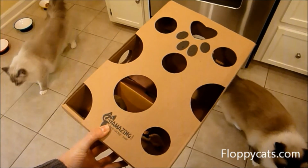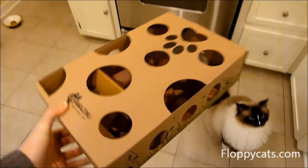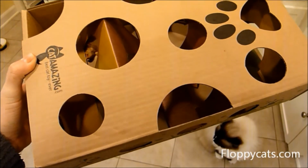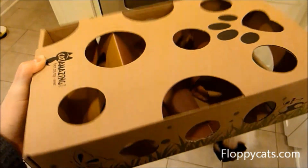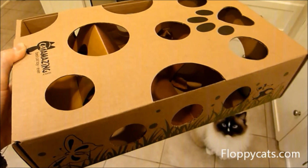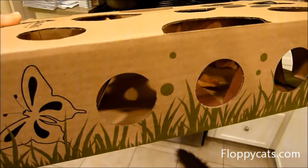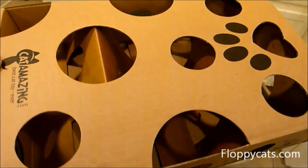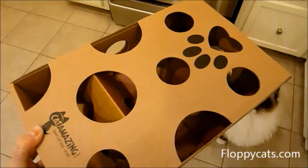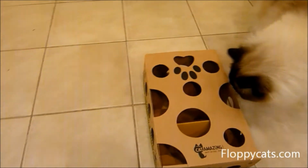This is our final review of the Cat Amazing, which is a cat treat maze, and it's made out of cardboard. It ships flat, and then you fold it and put it together. And I'll include a link to the arrival video that we did to show you how that was done. And I've put several treats in there, just freeze-dried fish treats. And we'll let Charlie go to town on it.